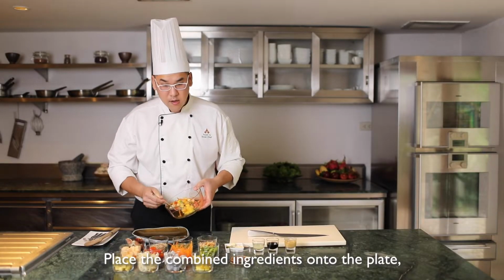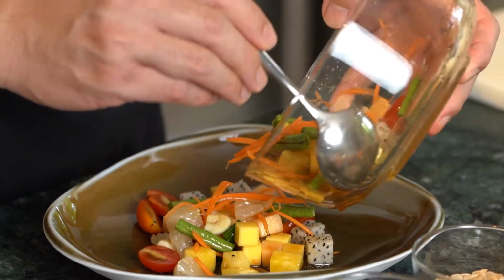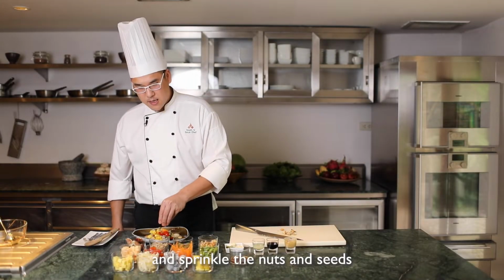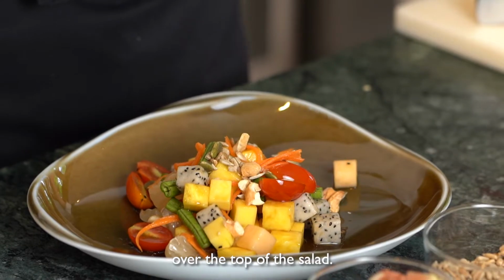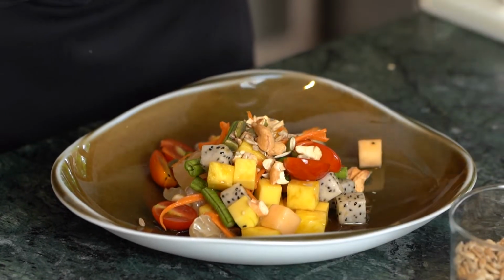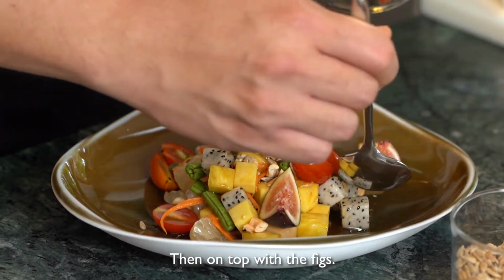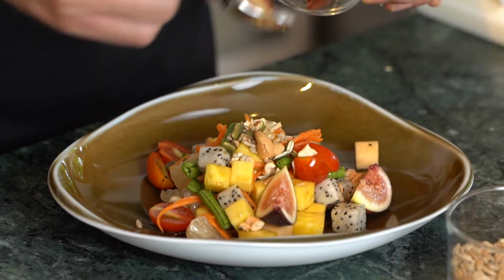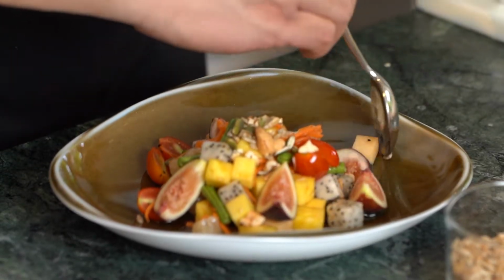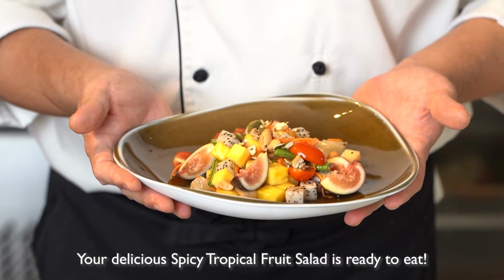Place the combined ingredient on the plate. And sprinkle the nut and seed over the top of the salad. And then on top with the fig. Your delicious spicy tropical fruit salad is ready to eat.